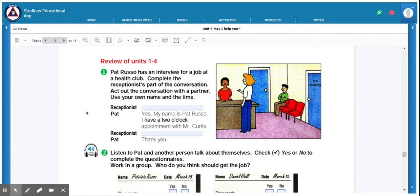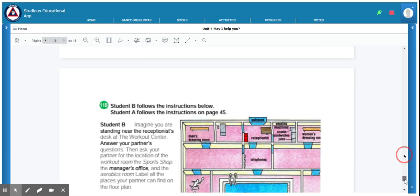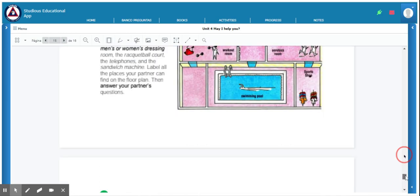Today we'll be talking about the review for units 1 through 4. Why? Because we have finished unit 4, and once we finish every 4 units we have a review. It's just 4 pages long, and that's what you guys will have to do today. Right here, let me show you all of that good stuff.